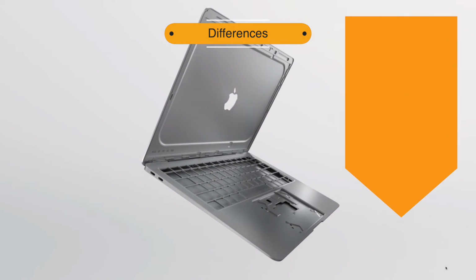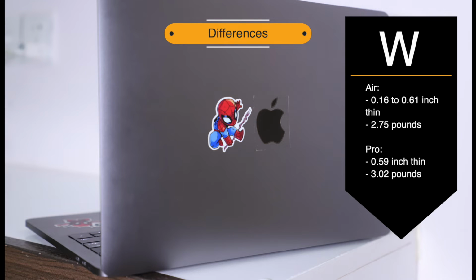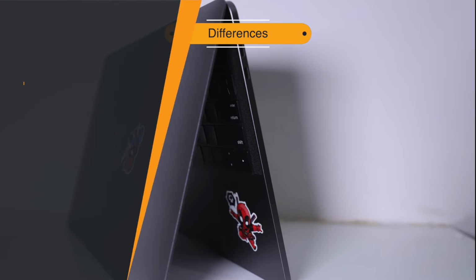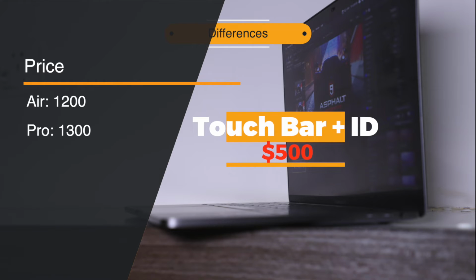Other features: the thickness of the Air is from 0.16 to 0.61 inch thin, with a weight of 2.75 pounds, while the Pro has only one thickness, which is 0.59 inch thin, with a weight of 3.02 pounds. Another point to look at is the price. The price range between these 2 gadgets is a bit different. The Air starts with the base model from $1,200, while the Pro starts from $1,300. However, if you aim for the Pro with Touch Bar and Touch ID, you need to add $500 more.